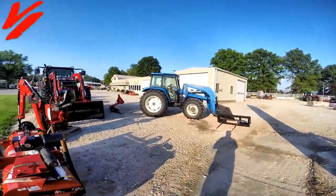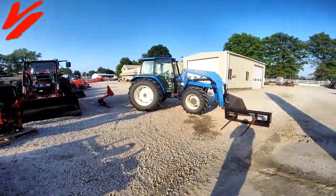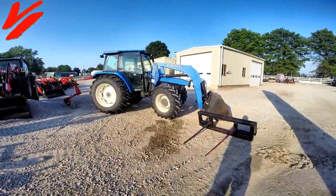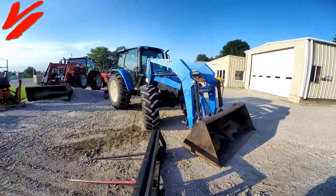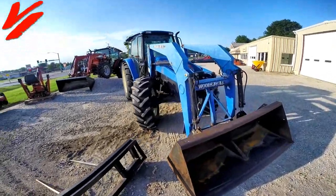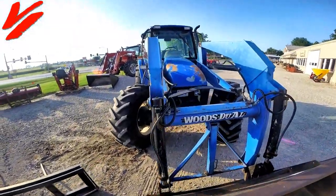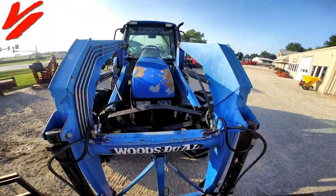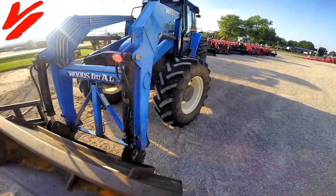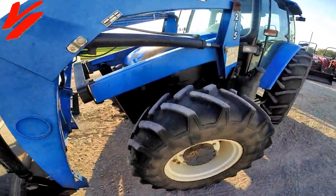Today we're here with a 2001 model New Holland TL100 tractor. This is what you would consider a large utility tractor. It's got 95 engine horsepower and 82 PTO horsepower. It features an Iveco 3.9 liter engine.